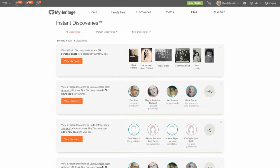Now, this is the photo discovery. Let's see the person discovery right here. As you can see in this one, MyHeritage is telling me that I can add up to 50 new people, and that is one of the limitations that this tool has.